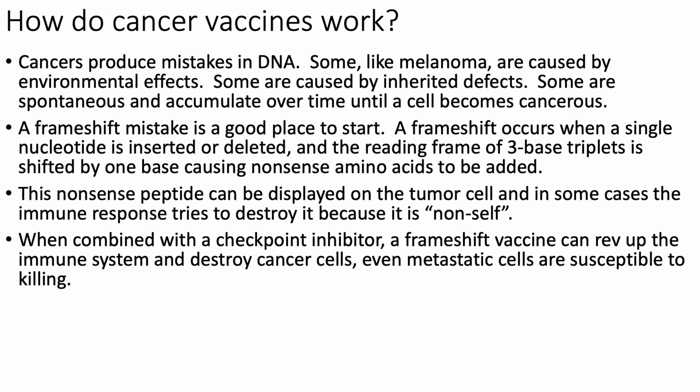Cancer vaccines basically work because cancers produce mistakes in DNA. Otherwise, they wouldn't really be a cancer. Melanoma and other cancers like non-small cell carcinoma are potentially caused by environmental effects. Some are caused by inherited defects. Some are spontaneous and just accumulate over time until a cell becomes cancerous. It's just bad luck. A frame shift mistake is a good place to start for a vaccine.